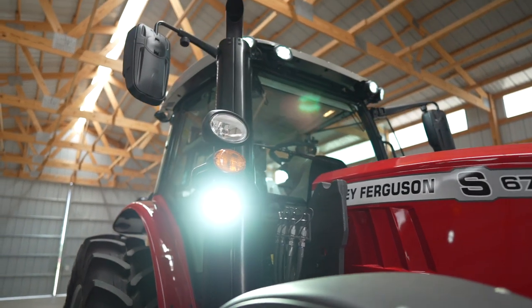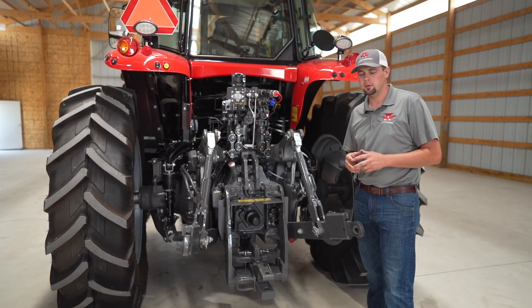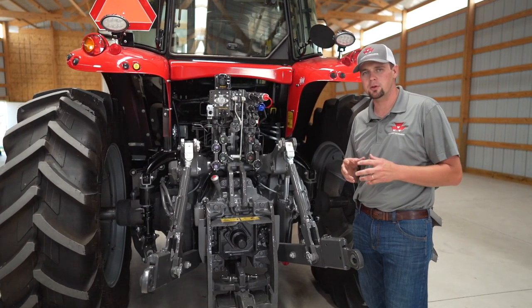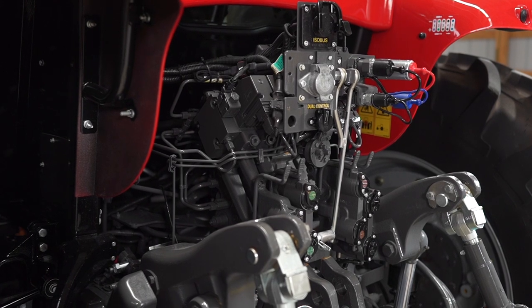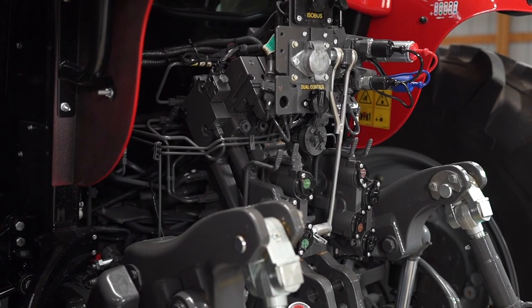In today's world, implements require more hydraulic flow than ever before. We offer three different pumps on the 6700S. The first one being the 26 gallon per minute twin flow system. We also offer a 29 gallon per minute closed center load sensing system. And the last is a 50 gallon per minute closed center load sensing system as well.